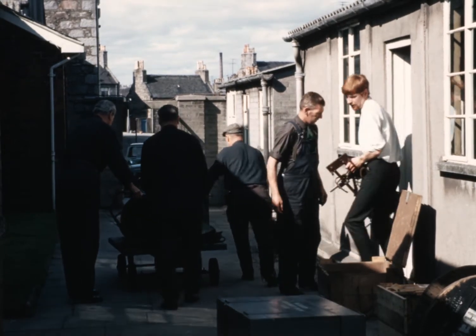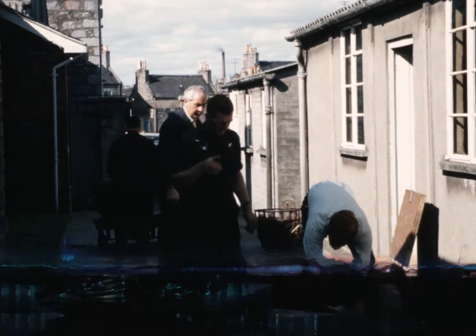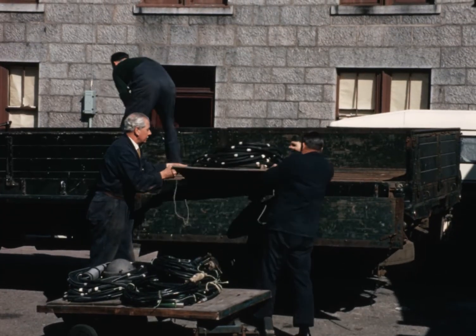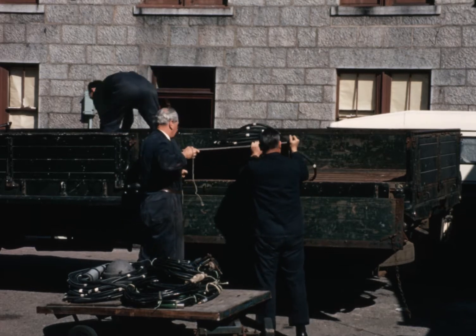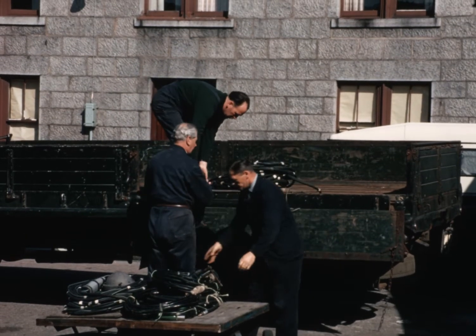Electronic instruments have been developed to measure tensions, distances, and many other parameters, both on the gear itself and on the ship. Here we see some of these instruments being taken from the laboratory to the ship prior to sailing.